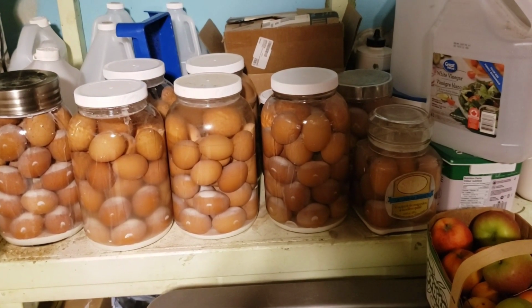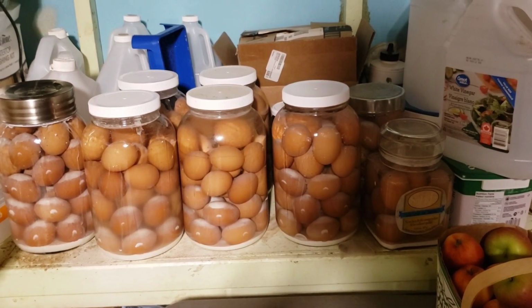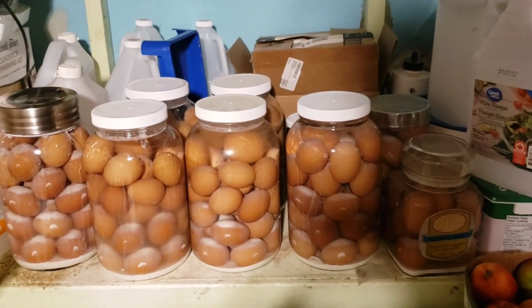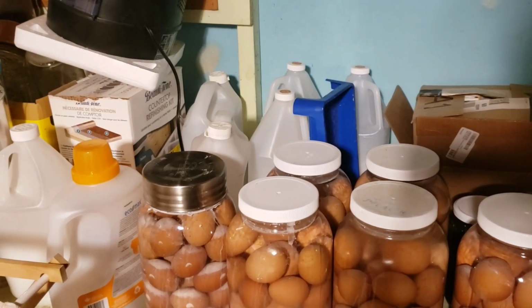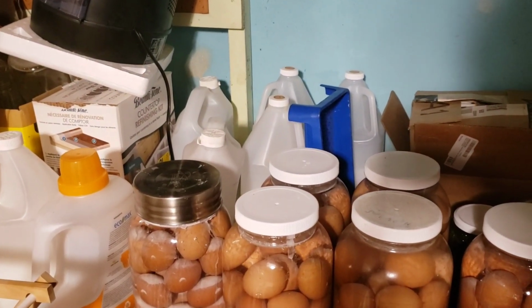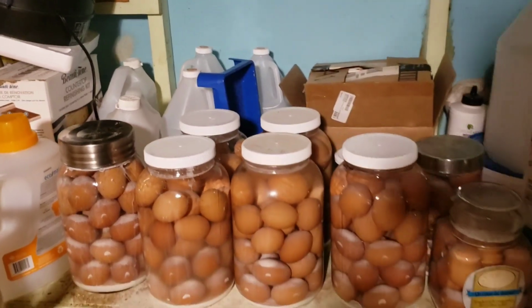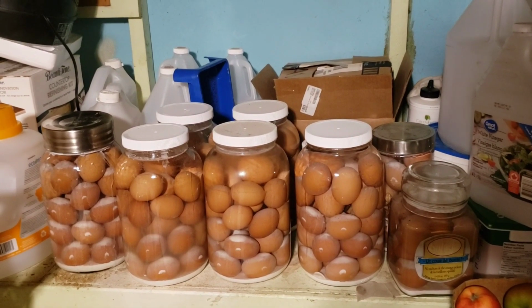Here are all of the water glassed eggs that I did in the spring and kind of throughout the summer. I do have a video of that if you'd like to check it out. It's just great to have the extra protein because chickens do naturally slow down in the fall and winter. So we will have those eggs for us there whenever we want them. Water glassed eggs keep for a year.